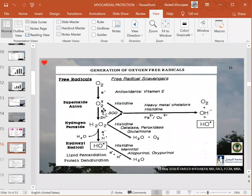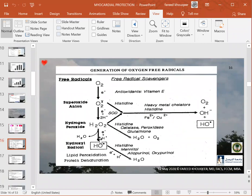These forms can be dangerous as they go toward the end by producing hydroxyl radicals, which will cause lipid peroxidation as well as protein denaturation. Among those free radical scavengers, which occur naturally in the body, are vitamin E and histidine and glutathione, mannitol, allopurinol. All these things can be used in our cardioplegia to help prevent the deleterious effect of free oxygen radicals produced after reperfusion.